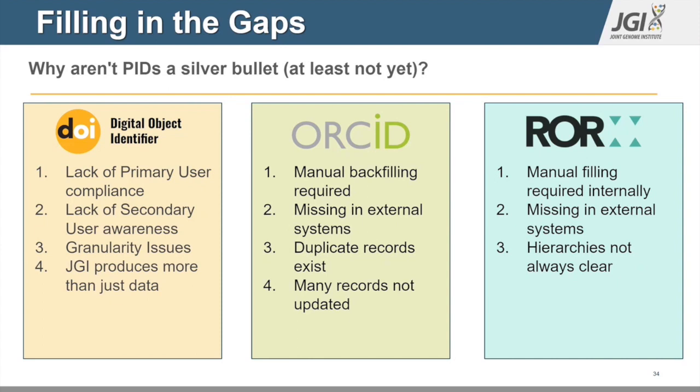Another issue is that many external systems might not have ORCIDs added to their records, and very few systems that I know of have ORCIDs comprehensively attached for all of their users. Dimensions, for example, which is the publication source that I use, is pretty spotty. So when I match our records with external records, there are often a lot of gaps that I have to fill in myself.